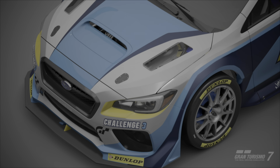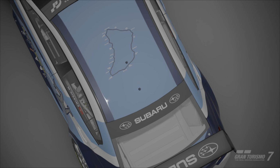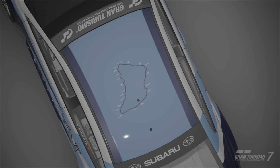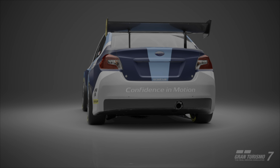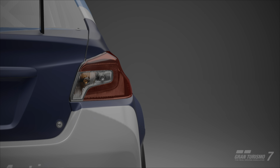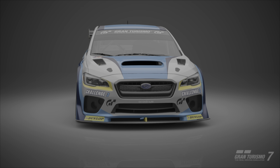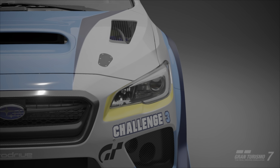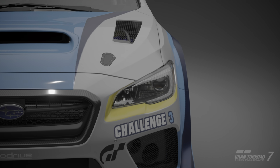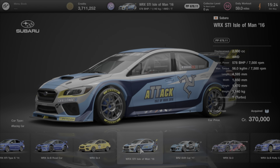So in today's buyer's guide, this for me is something a little bit special. It's the kind of car that I don't think we've seen in any other racing game apart from Gran Turismo. It is the Isle of Man TT WRX STI, and it is an absolute ridiculous car. It's got a full roll cage, all the good bits, and it's even got DRS. It's ridiculously fast. It has insane grip.